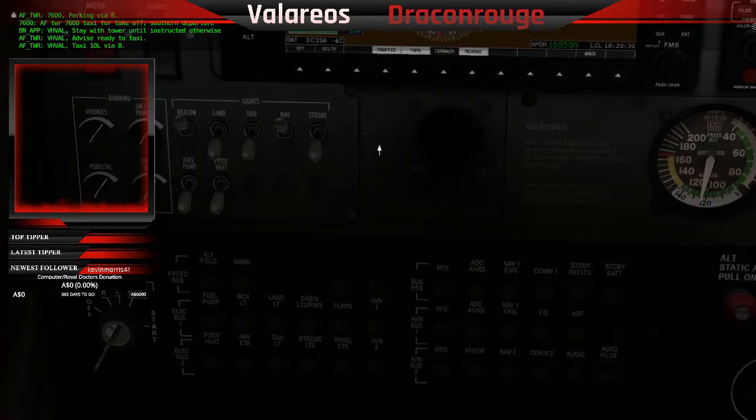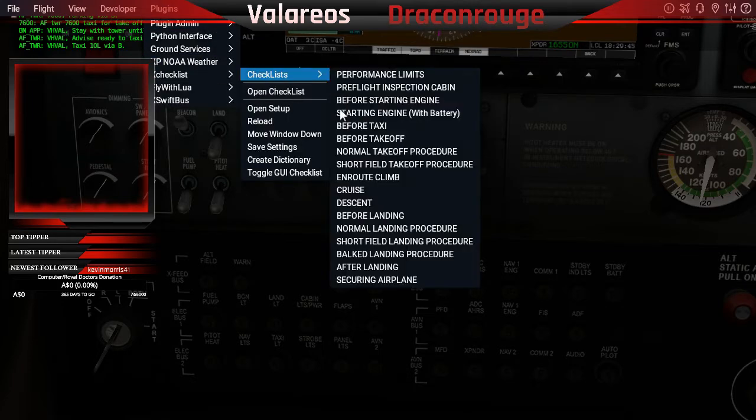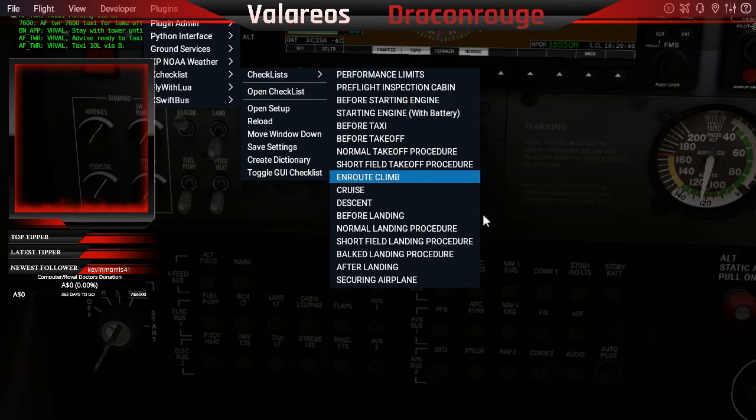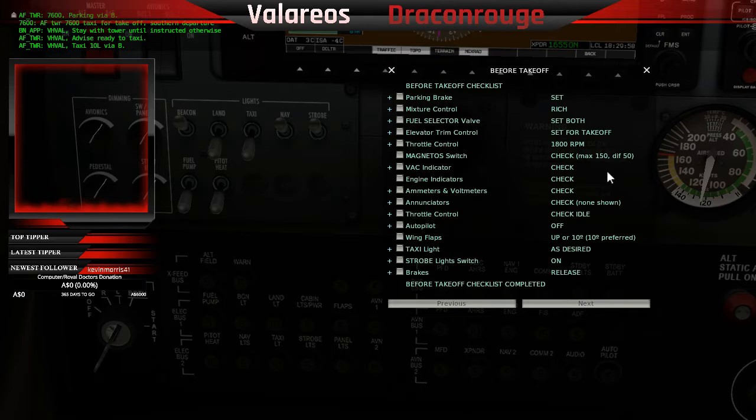Taxi light should be off, strobe light should be on. I need to mess with this checklist, make sure it's proper. I should have turned those on. To adjust some of those on the checklist, it just makes it a little hard if it's right before they give us a clearance for takeoff and I haven't even finished all the checklist stuff.